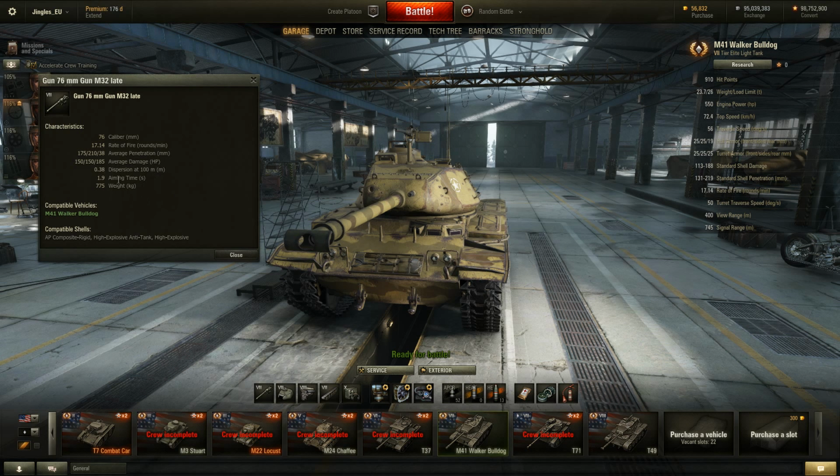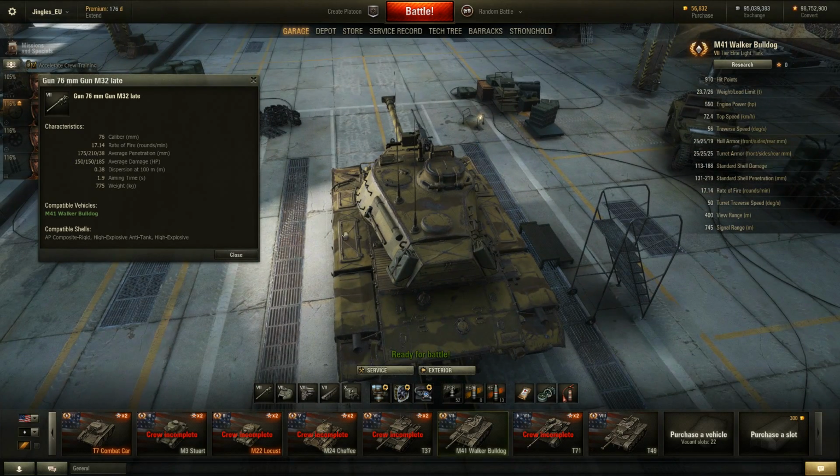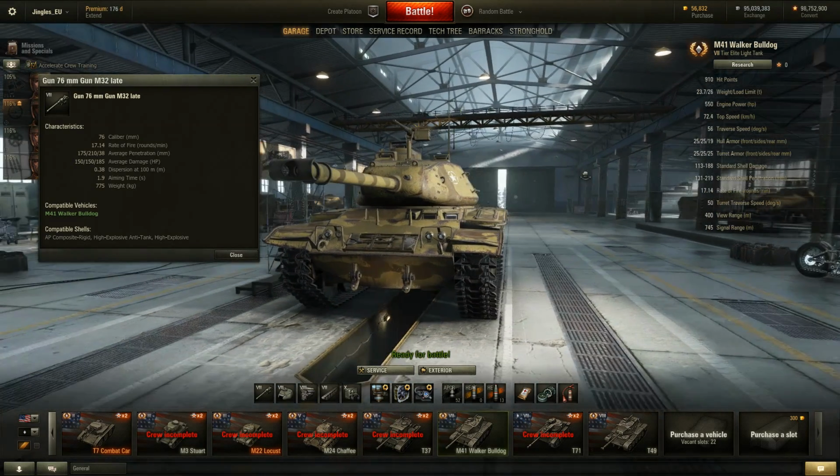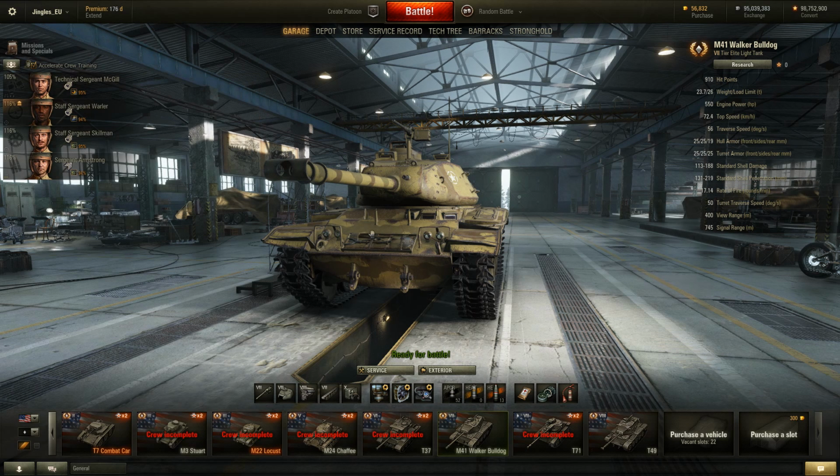It's also more accurate and has an even better aiming time. In all other respects, the gun's the same. Well, it is the same gun, this is just a non-autoloading version of it. My recommendation would be to not use the autoloader and just go with a regular 76mm gun. Of course, it's highly situational.